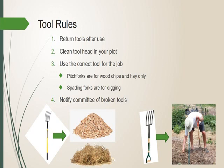Number 4. If you do break a tool, please let us know. Tools break even if they're being used correctly. Our tools live busy lives, and breaking is just part of the cycle of life for tools. We don't blame you, and we'll probably thank you if you let us know something is broken so we can take it out of circulation and repair or replace it.